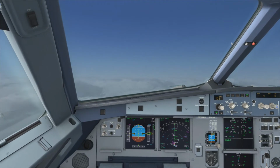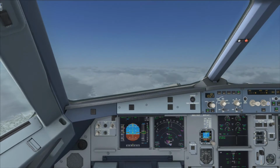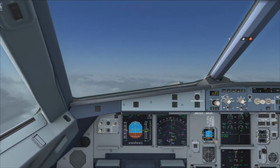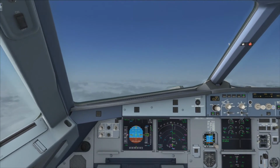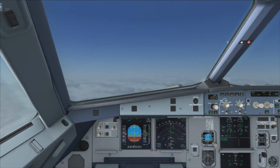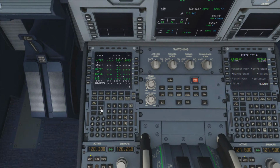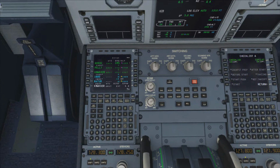Passing 10,000 feet. Lights off. Off. Transition altitude. Altimeter reference set and cross check.